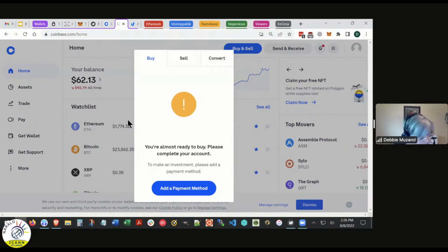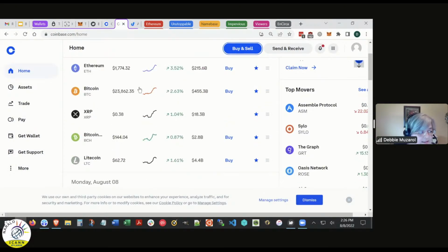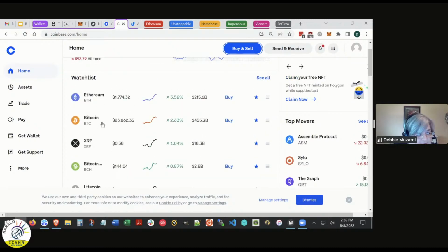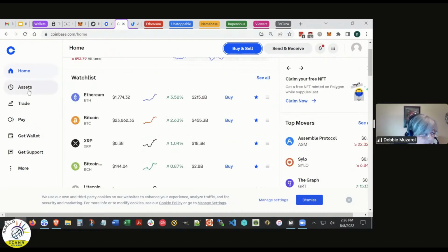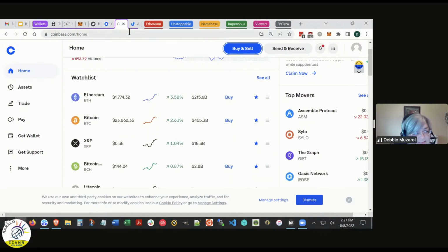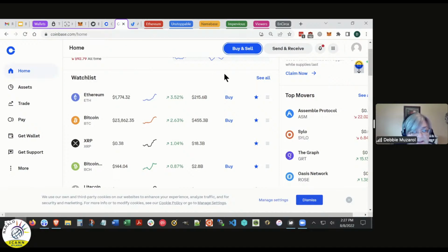I don't know why this is telling me I have to add. Sometimes there's updates that you need to do. So as you can tell, I've got some Ethereum, I've got some Bitcoin, I've got assets that I can then send to my wallet. So this is actually not a wallet. This is just a crypto exchange. But once I have the money in the account, I can send it to my wallet. And that's how you can buy, and you can add money if you don't have money in here.